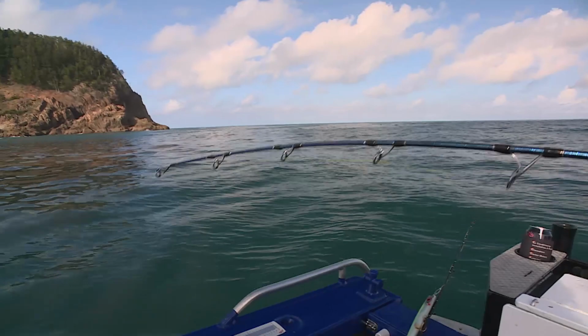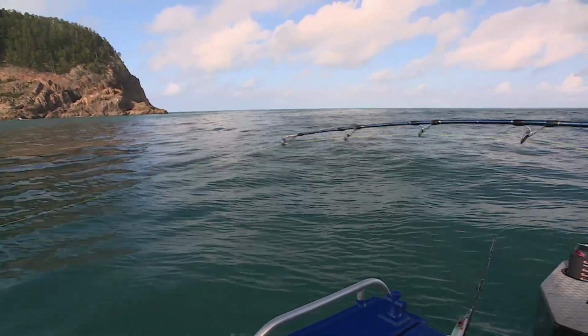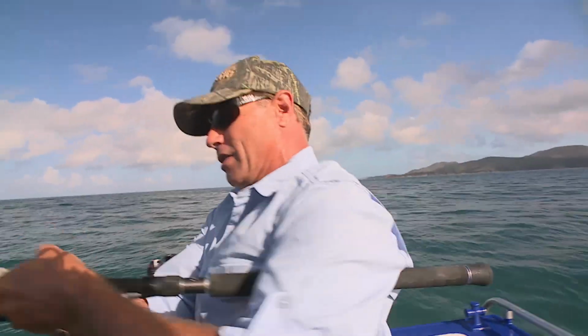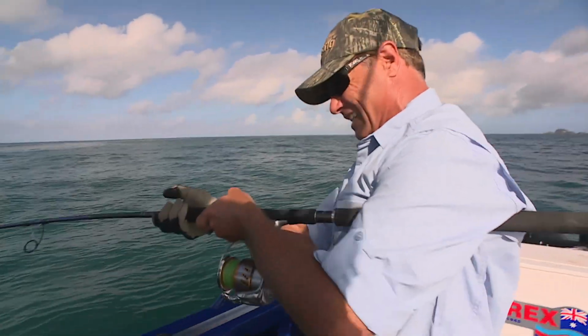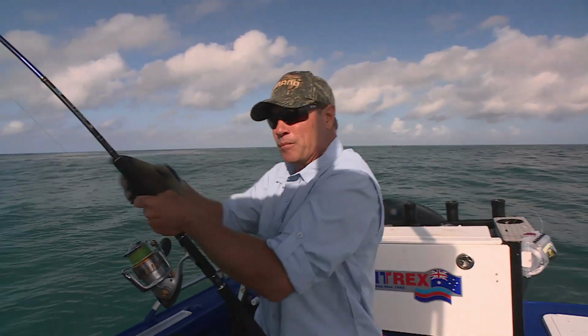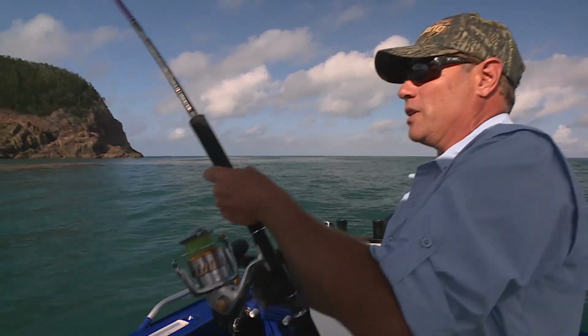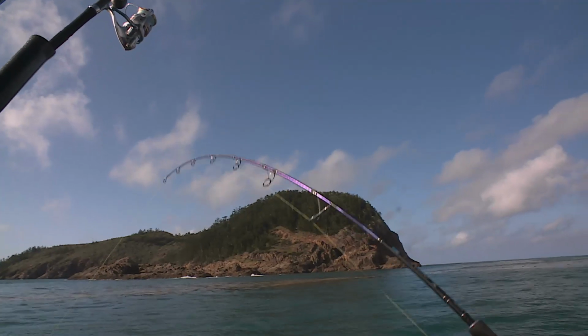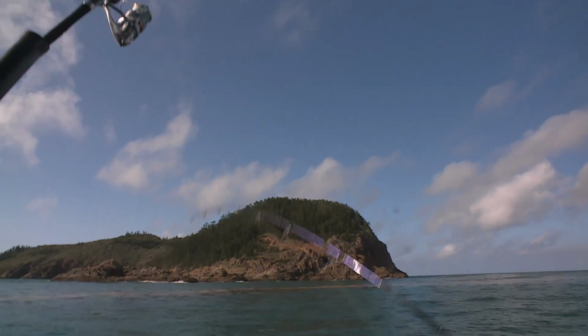Graham's just picked up a nice cod, and we thought, oh yeah, there's a couple of islands out there. Let's have a look for a GT. Oh, yes. All right. We're in 24, 25 metres now. Should be able to. 25 metres and flat now. Oh, this is a nice fish.